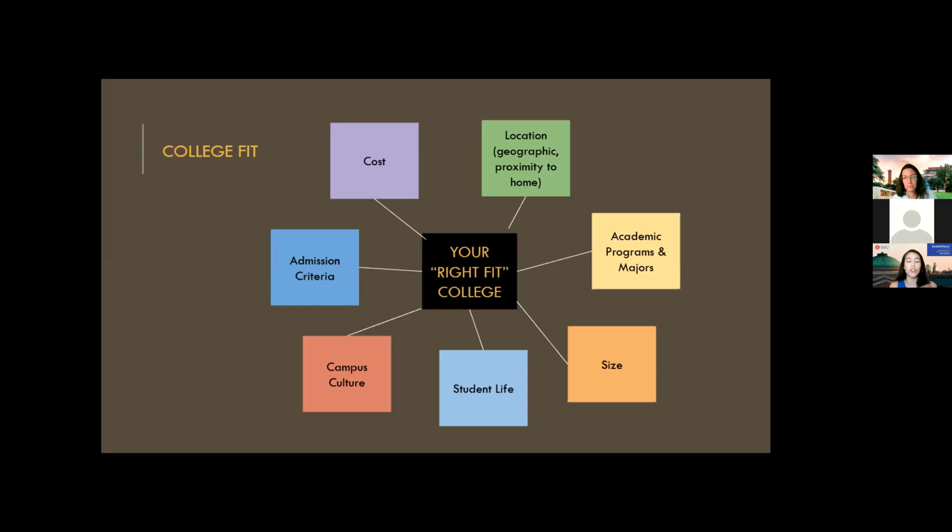Another thing might be the student support on campus, and thinking about what types of support exist. What are you looking for in a school? And what do the different schools that you're considering offer you?